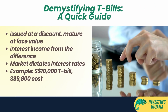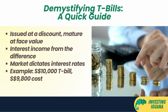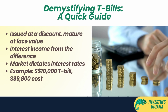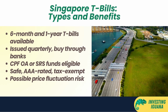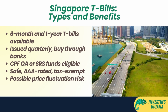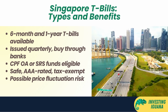But before we get into that, let me give you a quick overview of what T-bills are and how they work. According to the Monetary Authority of Singapore, MAS, T-bills are issued at a discount to their face value and mature at their face value. That means you pay less than what you get back at maturity. The difference is your interest income. For example, let's say you buy a 10,000 Singapore dollars T-bill at 9,800 Singapore dollars. That means you pay 9,800 Singapore dollars upfront and receive 10,000 Singapore dollars at maturity. The difference of 200 Singapore dollars is your interest income.